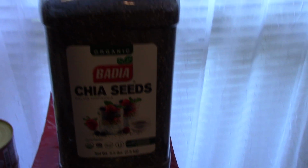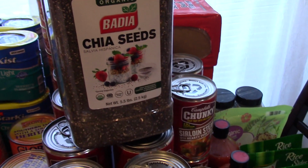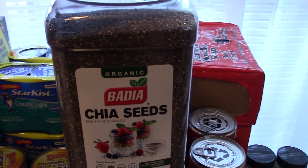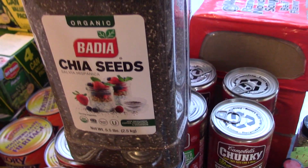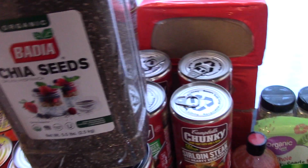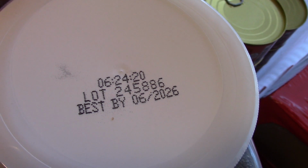And let me bring this out. I picked up some chia seeds. Look how big this container is. I have another one of these in my stash. And the expiration date on this is 2026. Let me let y'all see that. Look at that.